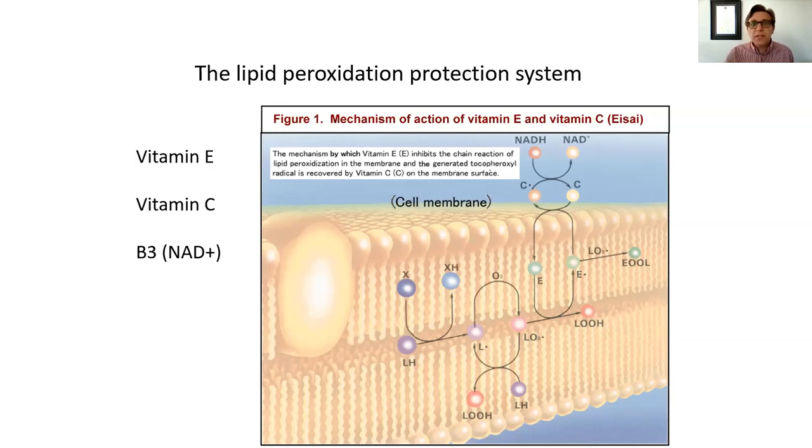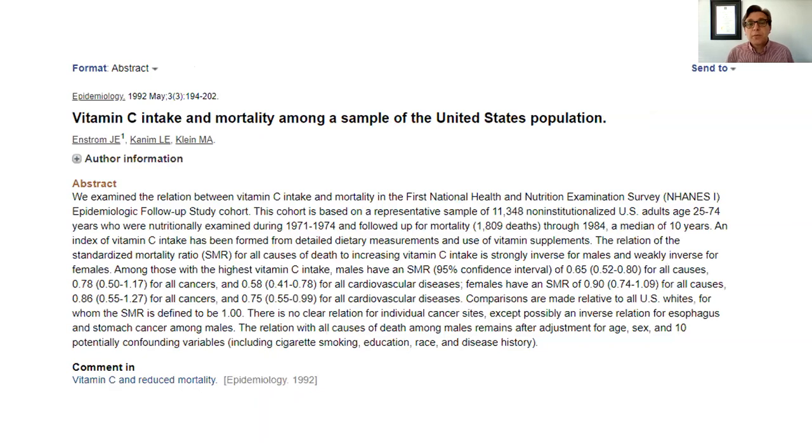And these nutrients have been shown in various studies to be quite helpful at preventing cardiovascular events and cardiovascular disease in general. So this is just one study. There are many to that effect. This was conducted by Dr. Enstrom, James Enstrom, famous study from 1992.